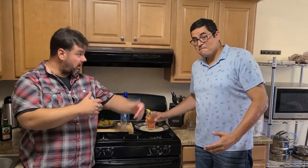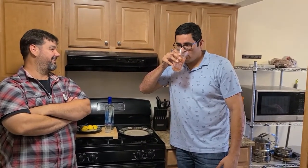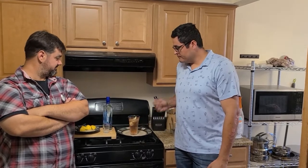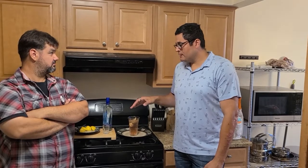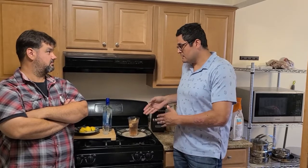All right, so again, we've never done this before. I made this drink up just today. So go ahead, Uli, take a try. Tell me what you honestly think about it. It's actually really good. I like the sweetness of the cherry, the tartness of the lemon, and you really don't taste the vodka, but you know it's there, and it's really refreshing. I definitely would have this during the summer.